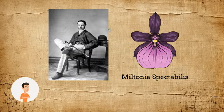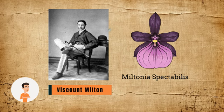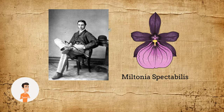Miltonia is a very fascinating genus of orchids, named after an English botanist, Viscount Milton, in the 19th century. He contributed greatly to our understanding of tropical plants, especially orchids. Many people often confuse Miltonia with the genus Miltoniopsis, but they are actually quite different.